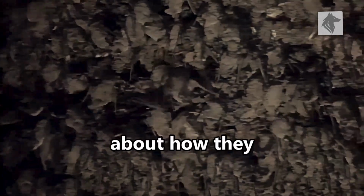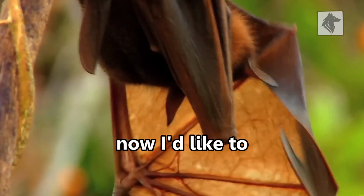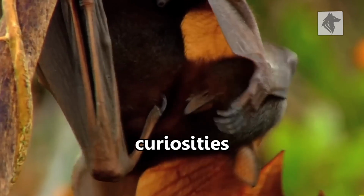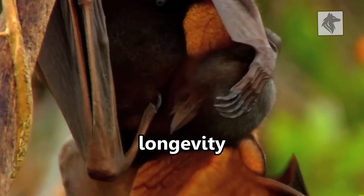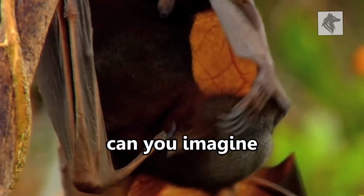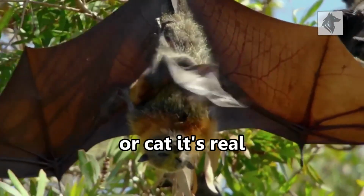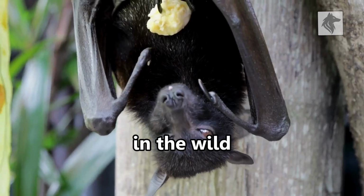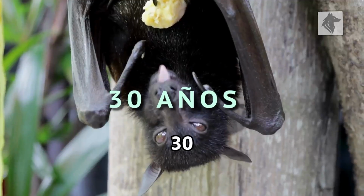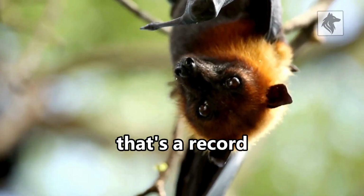So far, we've talked about how they live, feed, and help the planet. Now I'd like to share a few fascinating curiosities. 1. Unexpected longevity. Can you imagine a bat living longer than your dog or cat? It's real. Some species of frugivorous bats can live more than 30 years in the wild. 30. For such a small, high-energy animal, that's a record.